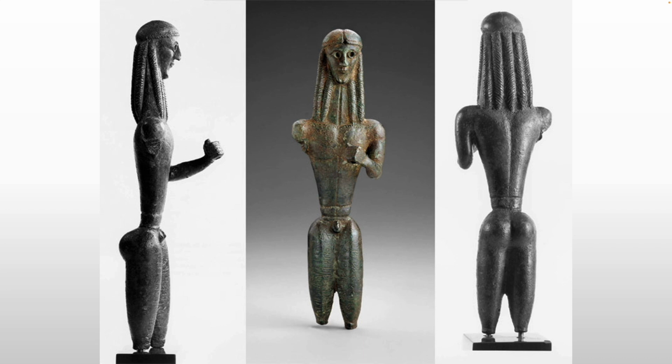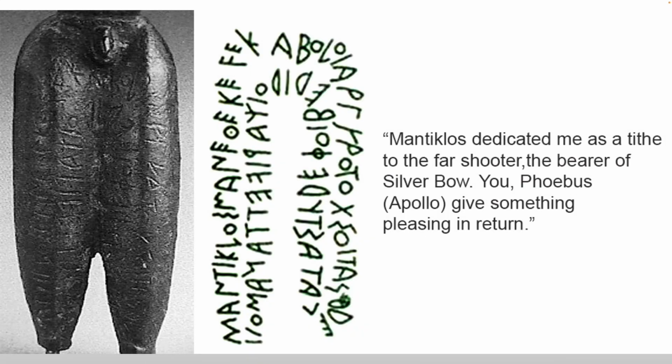The inscription on it actually gets to that idea of this being a god, more specifically, potentially a votive offering. And this is a medium of exchange between humans and gods. The small statue is an offering to Apollo, whose broad powers extended from solar illumination to medicine and healing.